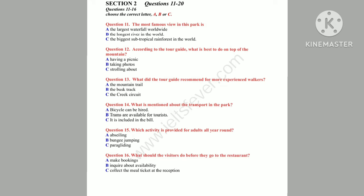Now turn to section 2. Section 2. You will hear a guide talking to a group of visitors about a national park. First, you have some time to look at questions 11 to 16. Now listen carefully and answer questions 11 to 16.